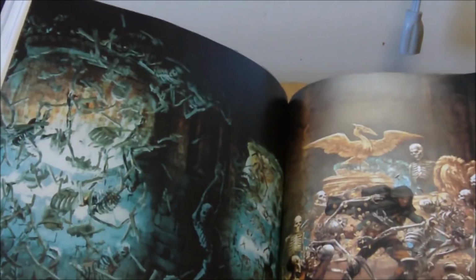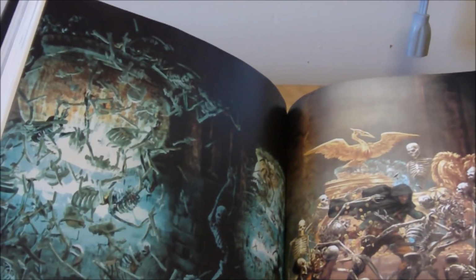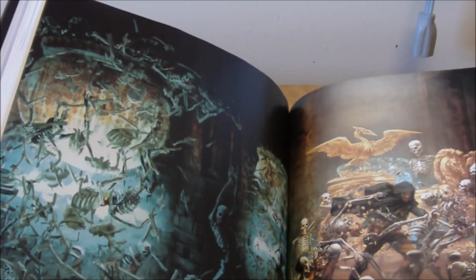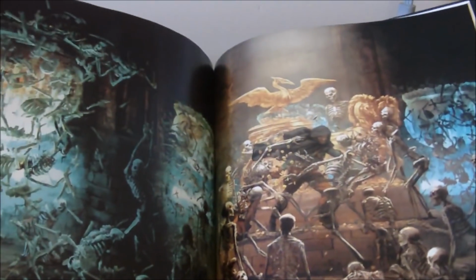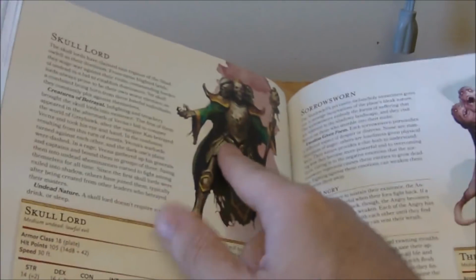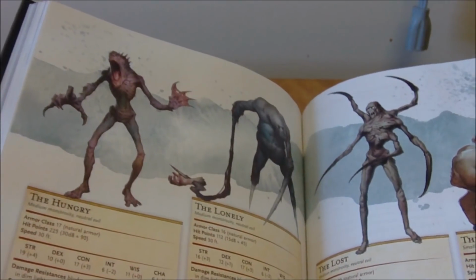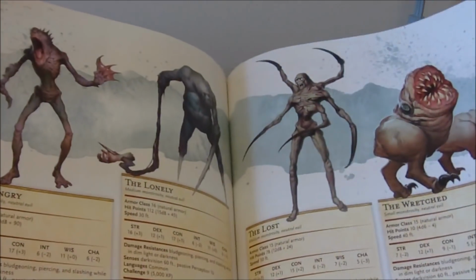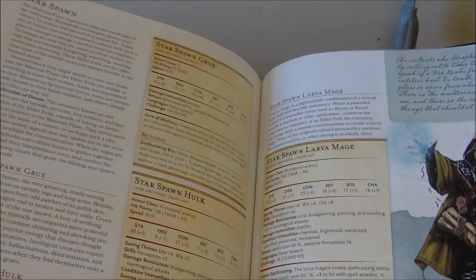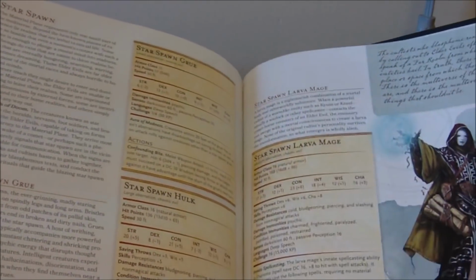And just again, some really nice artwork. I believe this is taken actually from, I think this is from Tomb of Annihilation, but I could be wrong. But that artwork does look familiar. Skull Lord, I love that monster from 4th edition, and then just some really weird creatures there. Then you have the Star Spawn, and you've got the Star Spawn Larva Mage.